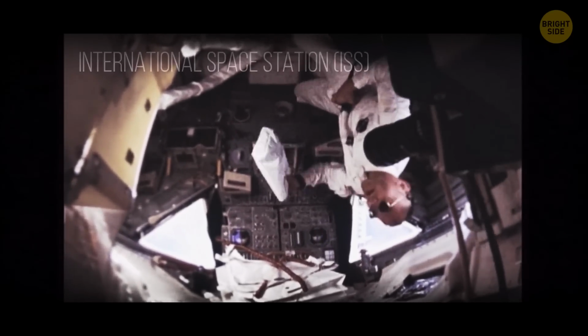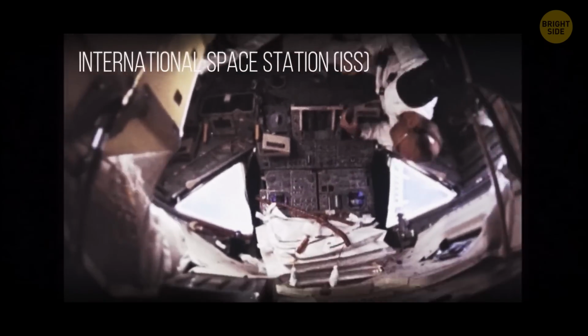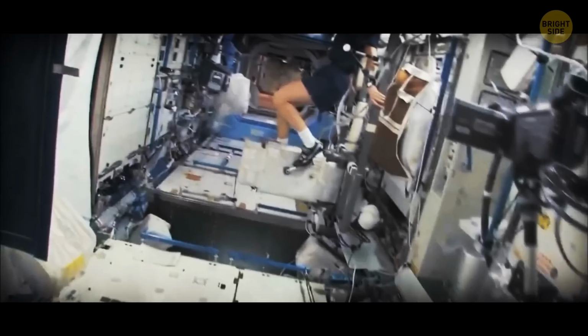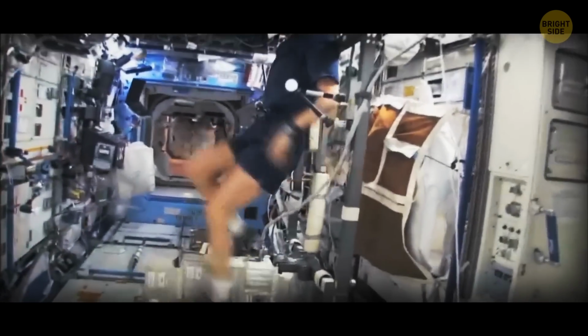Astronauts on the International Space Station, ISS, have to use foot rails and loops to remain steady when they have to do regular things, like just getting a haircut. When they want to do training, they can strap their feet into sneakers on the exercise equipment.